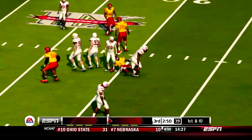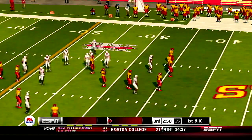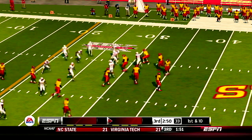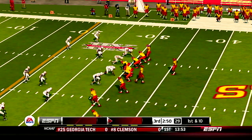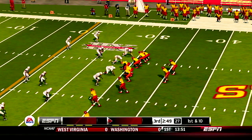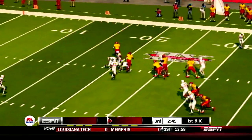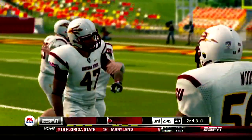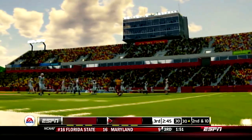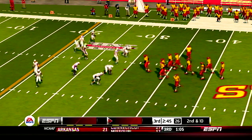It out to maybe the 30-yard line. Looking for his man, incomplete. Carter was the intended receiver on the play. That makes it second and 10. Second and 10. Ball on the 30-yard line.